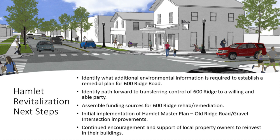And then implementing the Hamlet Master Plan, we're thinking first steps are going to be some streetscape improvements on Old Ridge Road and Gravel. That's the first available funding source that would likely be available starting in October of this year. And then obviously continuing to encourage investment within the community by the existing property owners. And with that, we're actually going to open it up to any questions.